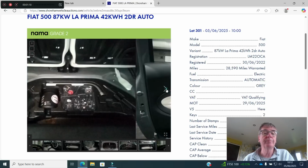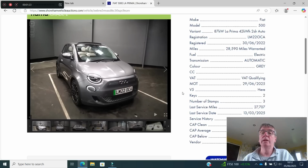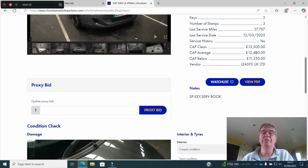A little boot. But nice thing this, all ready for summer. Registered the 30th of June 2022. Just 28,000 miles in the grey. VAT qualified, so that's VAT is included in the hammer price. So if you use this for business, you can claim back the VAT element if you're a VAT registered business. Last service was 13th of March, 27,000 miles, now showing 28. So, you know, everything fits in.